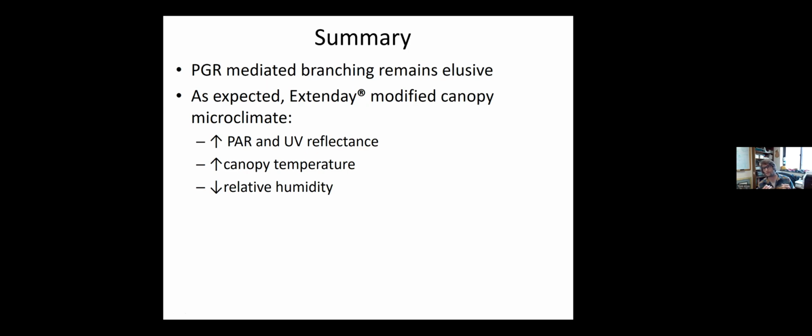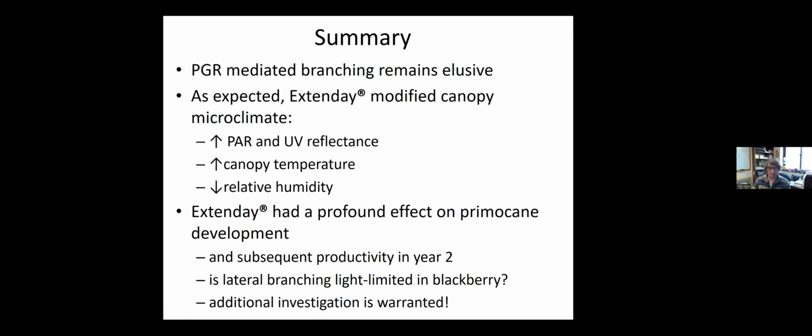So there are some reflective ground covers that will reflect just as much photosynthetically active radiation, but are able to absorb more of that UV. For some cropping systems or some regions, that might be quite desirable, but it still requires testing across multiple areas, in my opinion. And finally, I think that while, again, still more development is required, the use of Extend-A Daybreak ground cover did have a profound impact on lateral branching and productivity, and merits further investigation in other cropping systems and situations like high tunnel production.